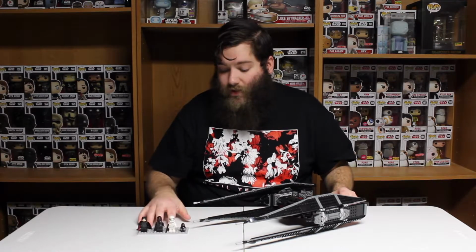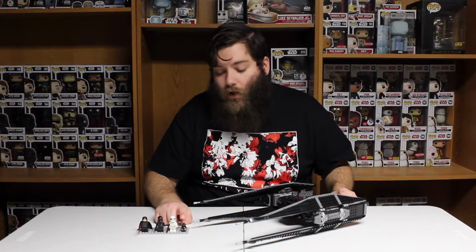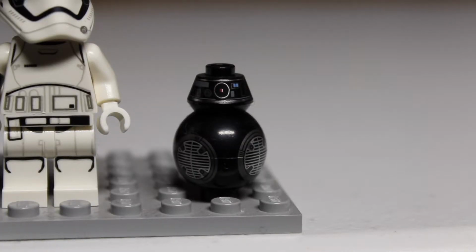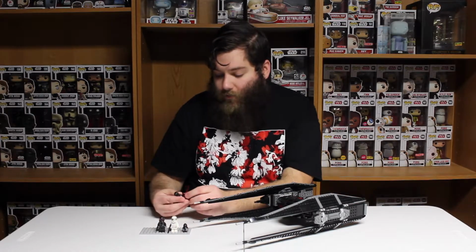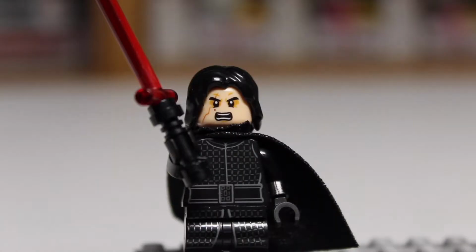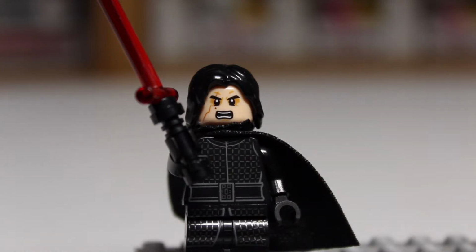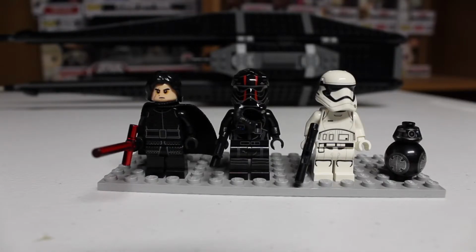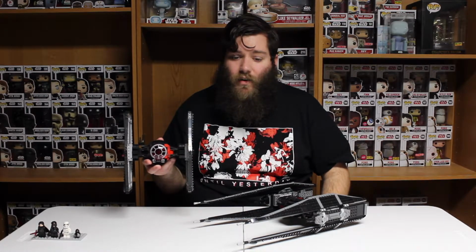Just like Poe's X-Wing, this set comes with 3 minifigures, as well as BB-9E, or as he's been so dubbed, BB-Hate. Evil clone puns, am I right? If you look at the Kylo Ren minifigure, he does have an alternate face with his scar. It looks fantastic. I really like the cloth material that they used for his cape, and if you really look, the hilt of his lightsaber is much different than his Force Awakens minifigure version, which is accurate since this is a Last Jedi set. It's definitely shaped different than regular TIE fighters.